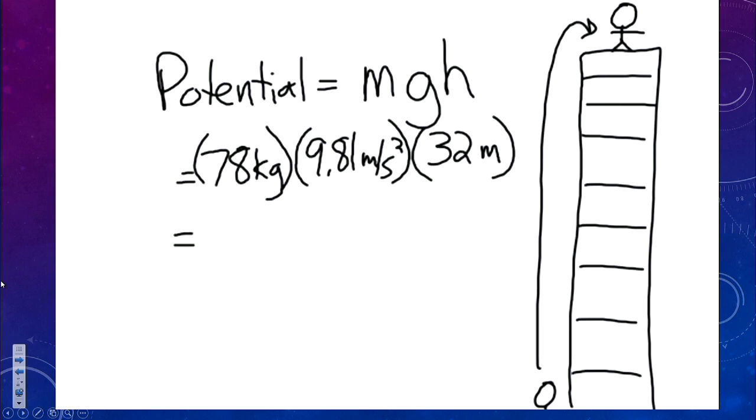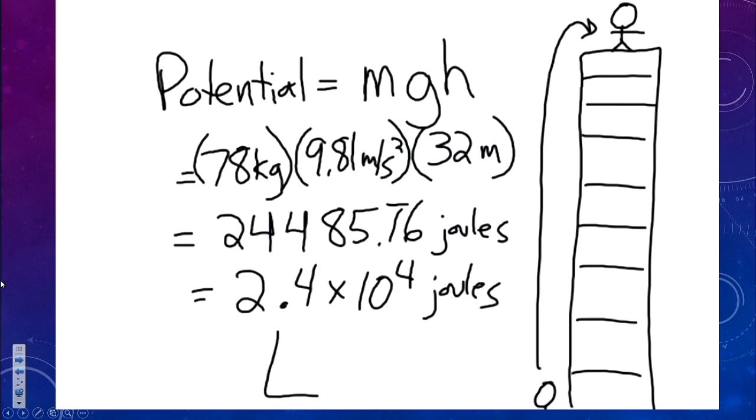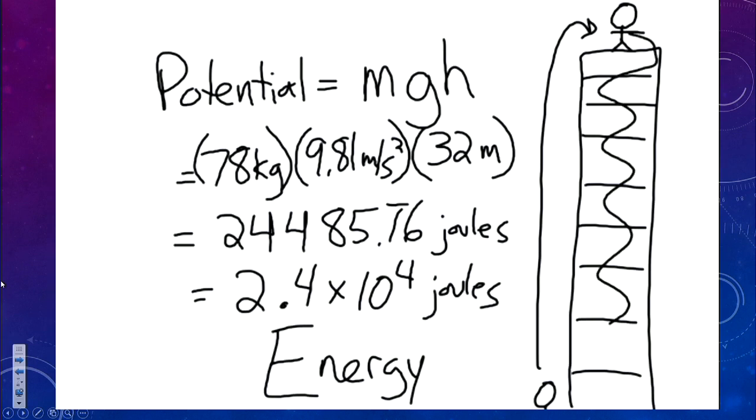And so if we simply multiply those all together, we get 24,485.76 joules, and if we do significant digits, that's 2.4 times 10 to the fourth joules of energy that my body has at the top of a building. And as long as I stay at the top of that building, I can use that on the way down. I don't want to jump off the top because I don't think I'd be able to make it.